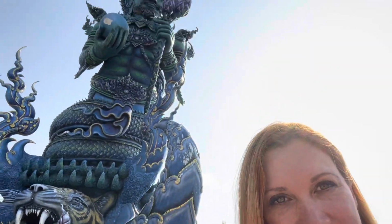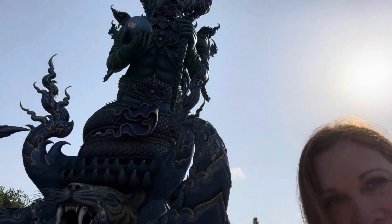Hi, I'm currently at the Blue Temple right now, and everything is extremely blue. And look at these amazing entrance guards.